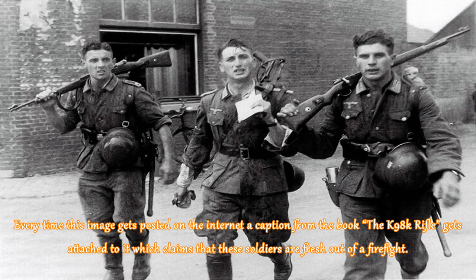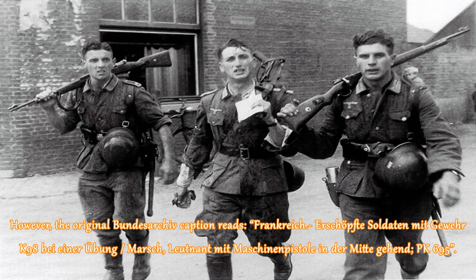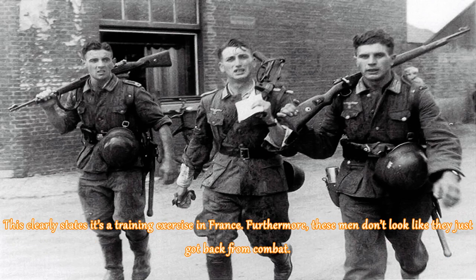Every time this image gets posted on the internet, a caption from the book The K98k Rifle gets attached to it, which claims that these soldiers are fresh out of a firefight. However, the original Bundesarchiv caption reads, "Frankreich, Erschöpfte Soldaten mit Gewehr K98 bei Übung, Marschleutnant mit Maschinenpistole und Ermittigend, PK 695." This clearly states it's a training exercise in France.